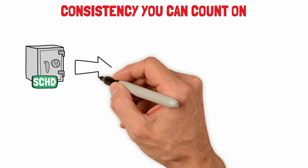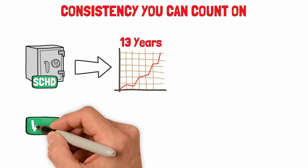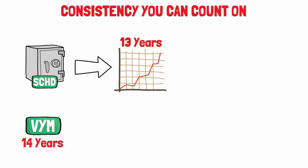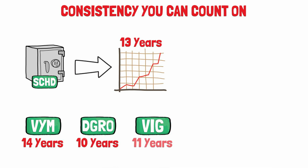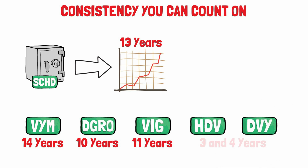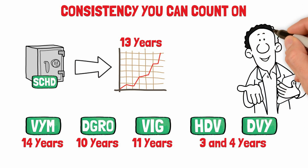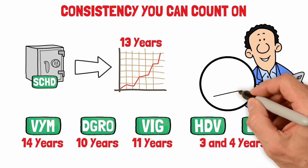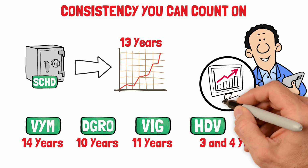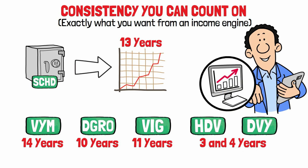SCHD has raised its dividend every year for 13 straight years. That's on par with VYM, 14 years, and well ahead of DGRO, 10 years, and VIG, 11 years. HDV and DVY have much shorter streaks, just 3 and 4 years. This track record means SCHD has navigated market corrections, sector downturns, and economic slowdowns without cutting its payout, exactly what you want from an income engine.